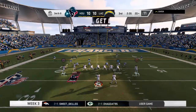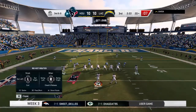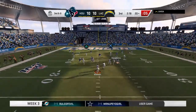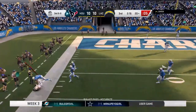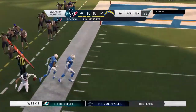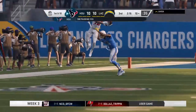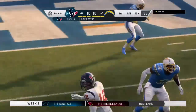Watch safety creeping. Alert. Out of the gun, Watson. And Stills bringing it in. And he is out of bounds right around the 10-yard line. Give him 10 yards there as this offense is on a roll. This drive continues to plunge forward.